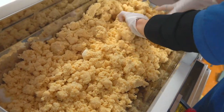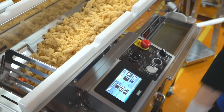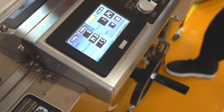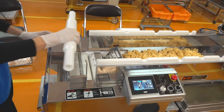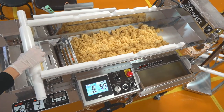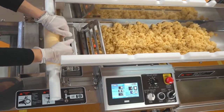What she's doing now is placing this dough on the conveyor belt and starting the feeding process of the dough into the roller, making the rough sheet of dough first. We call this process rough forming. We get a sheet of dough that's still rough, but we want to make it stronger.